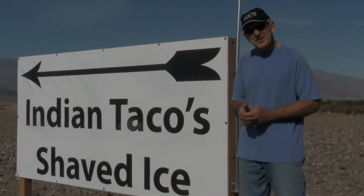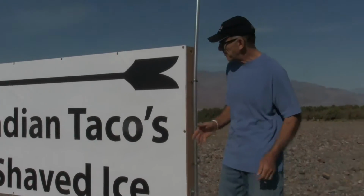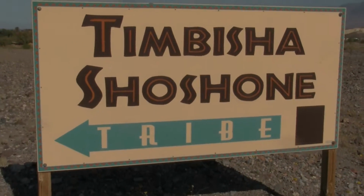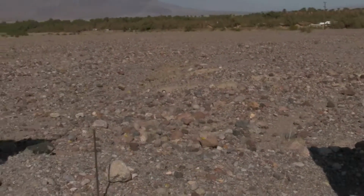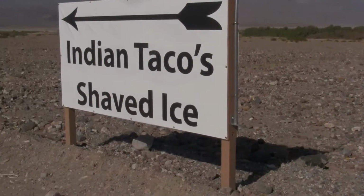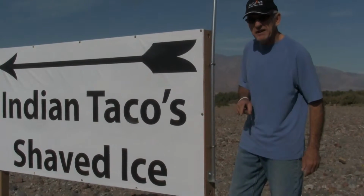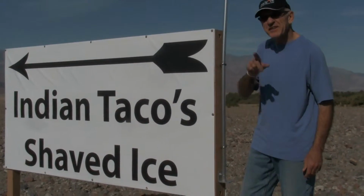Chris Spiker, day 2 for the Death Valley road trip. Just want to mention Indian tribe right next to Furnace Creek. They have the best Indian tacos. Come check them out. Little sweet on the shaved ice, Indian taco. They're open till 5 o'clock. That's a tip. Let's go to Furnace Creek.